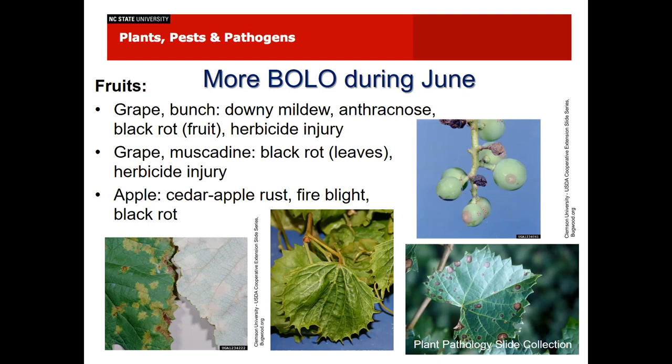Apple, as we mentioned before, cedar apple rust will be showing up. Fire blight, you may still see, and black rot, which is the same name, but a different disease from the black rot that occurs on grape.